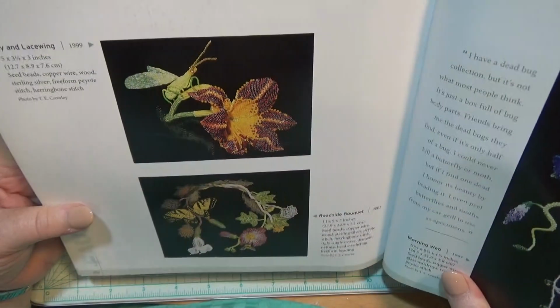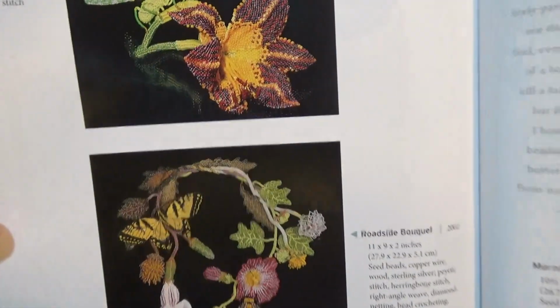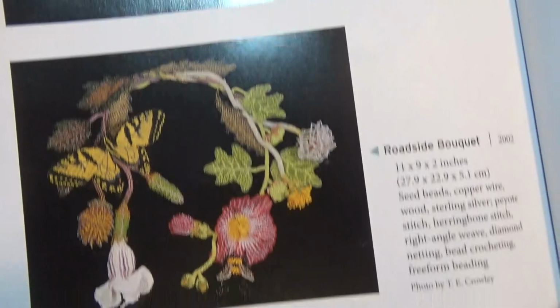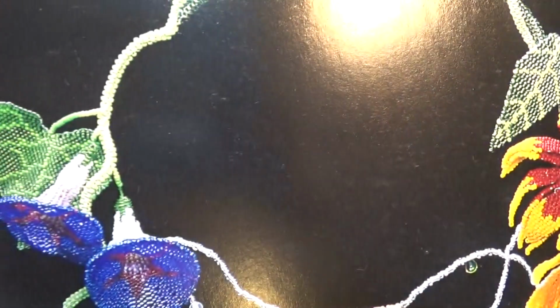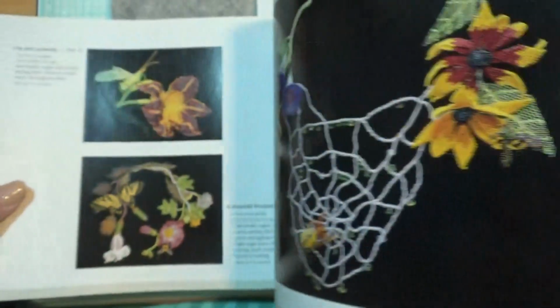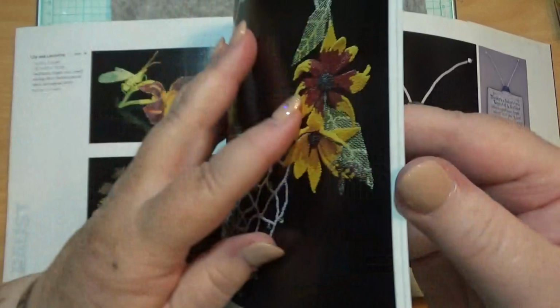This is just a, what's the name, a gallery of beautiful things that people have done. See, look at that. Isn't this awesome? I'm showing it up under the camera, am I showing it to you? Good. And this here, look. Look at that flower. Isn't that awesome? Awesome, awesome, awesome.